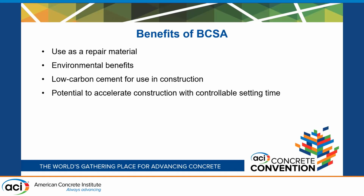BCSA has the potential to be used in a wide variety of applications, including general accelerated construction and other applications, such as replacing projects where normal Portland cement is usually used. The current problem, though, is that BCSA sets too rapidly for practical use. My research seeks to characterize the early age solidification behavior of this BCSA cement so that we can control its setting time, such as through the use of a citric acid retarder.